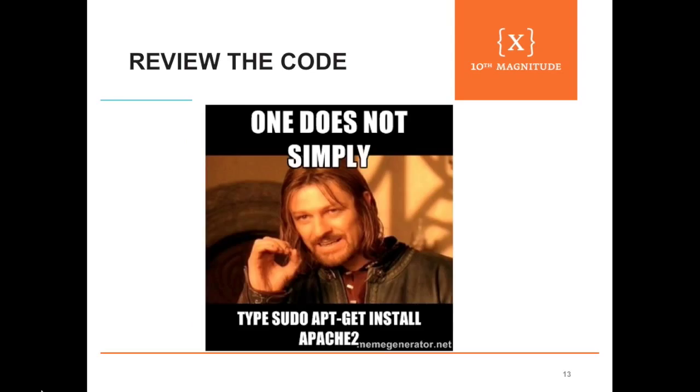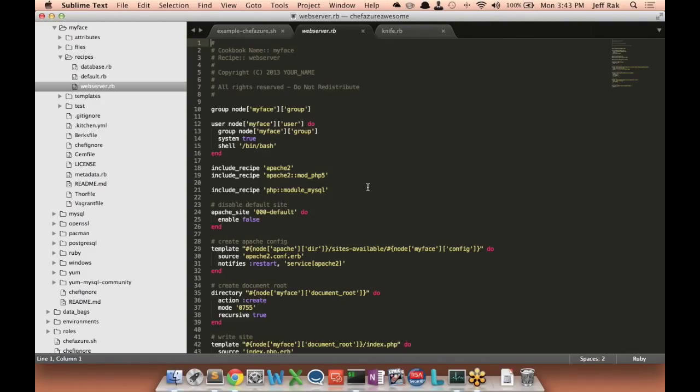Now, that being said, let's take a quick look at the code for some of the things we're doing when we're executing the MyFace recipes. This is the recipe for the role of web server under the MyFace cookbook. So this is the recipe to configure a web server. We have a multi-tier application, because again, we're talking about a LAMP stack here. We've got Linux, we've got Apache, MySQL, and PHP. So this is where the PHP piece might come in as well as the Apache piece.